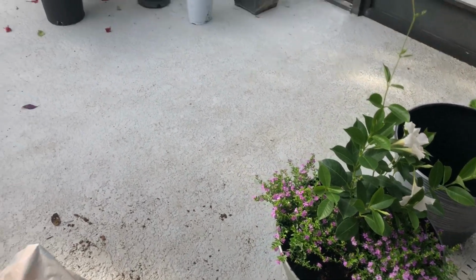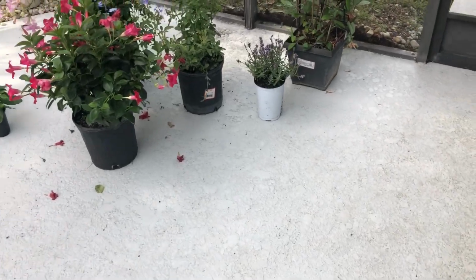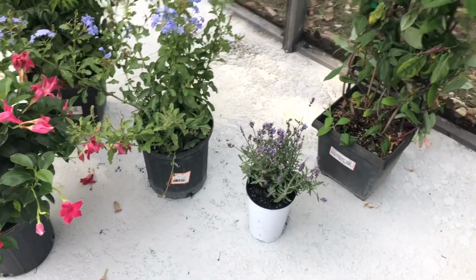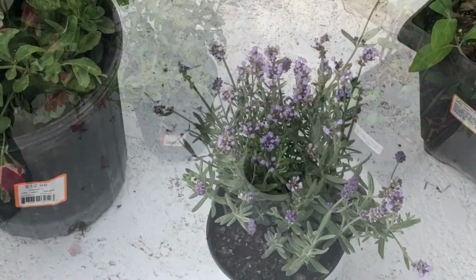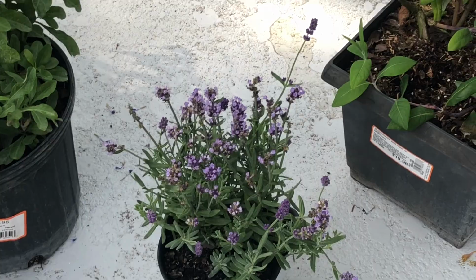I actually have this beautiful lavender here that I was going to plant in one of the blue pots, but I realized this gallon container is a pretty large size lavender plant. So I probably am not going to put that in one of those. I'll try to find a different pot for that.